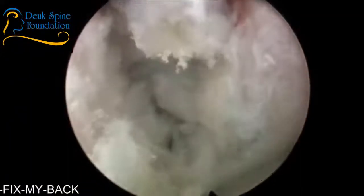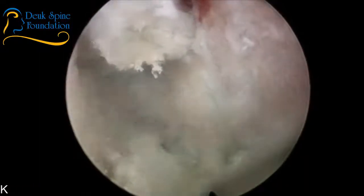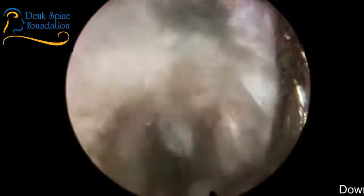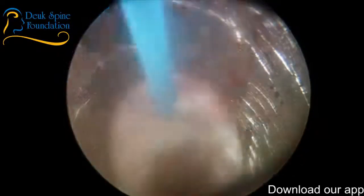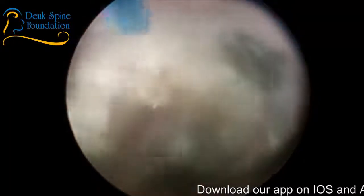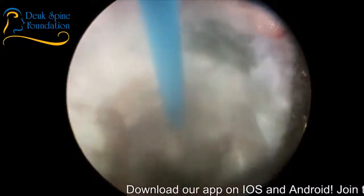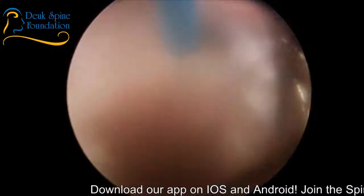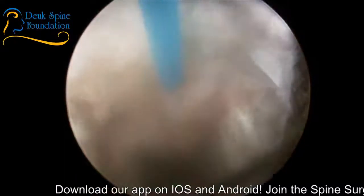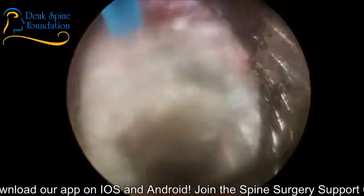And this is taking longer than normal. Why? Because this patient's had a very scarred in disc herniation, number one. Number two, it's very big. This is a lot bigger than the ones we did earlier today. So it's going to take a lot more time, and I don't have a golf game or anything or tennis match today.